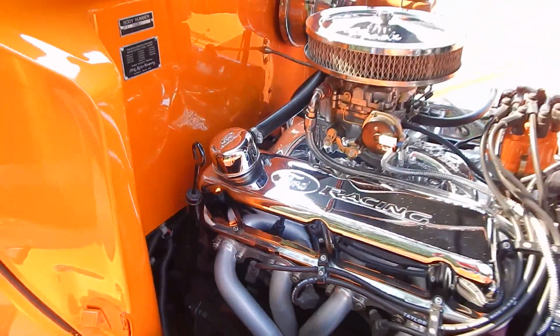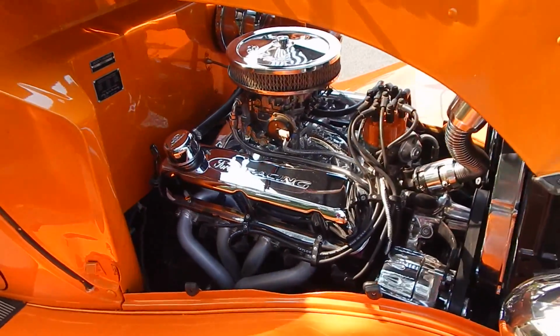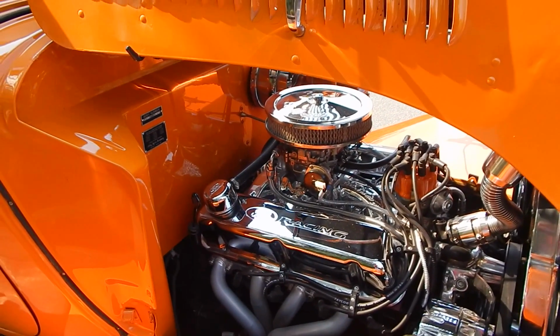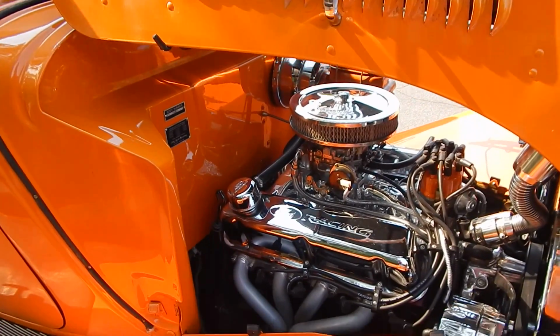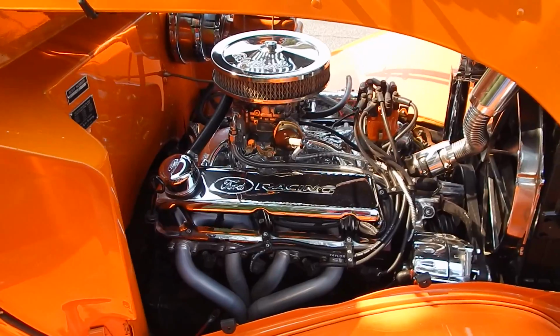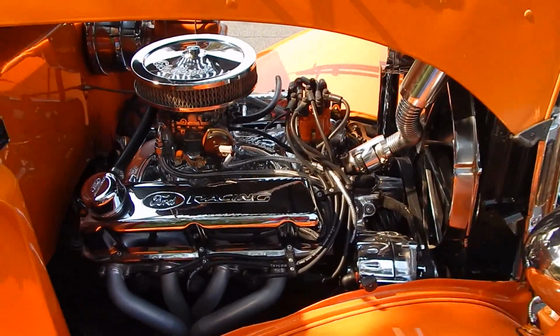Obviously, it's hooked to a Ford. It says metric on the bottom of the pan. It might be an overdrive trans. I'm not going to take it out on the highway to find out, but we'll just call it a 3-speed automatic. Has a Ford 8-inch rear differential in it. You probably already heard me say that. We try and cover as much as we can.